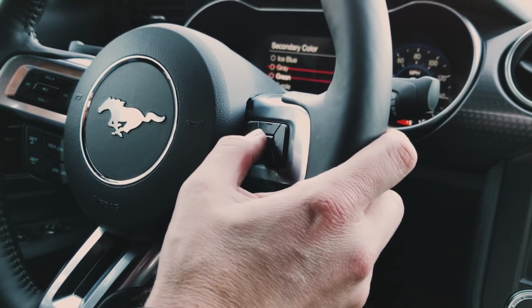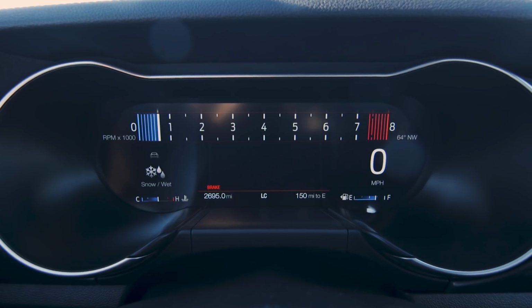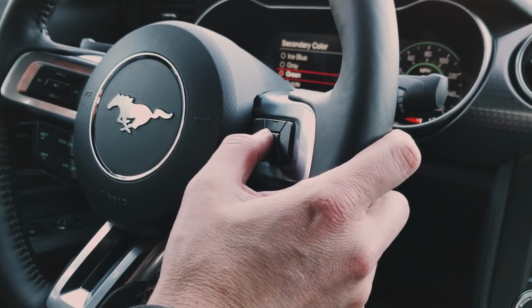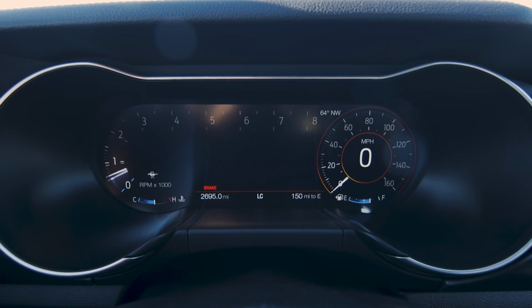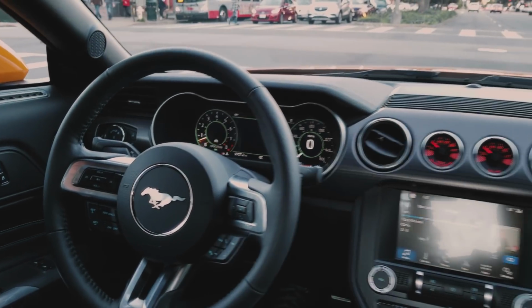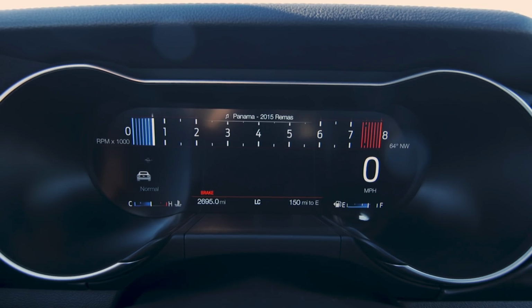But the real fun comes in the dashboard cluster, thanks to Ford's in-dash track apps and ability to customize your own dashboard. It's a bit like Audi's virtual cockpit, but in regular and sport mode, it's not filled with a maddening amount of information. It's a mixture of today's tech with yesterday's muscle car simplicity.